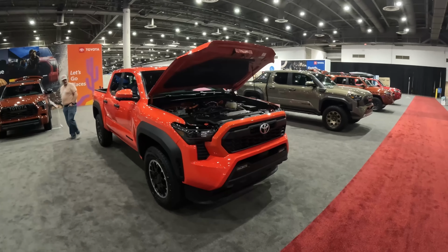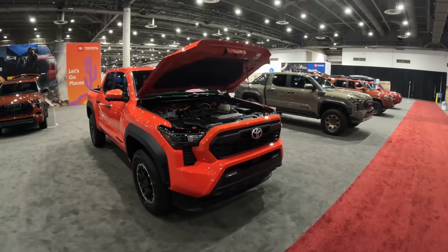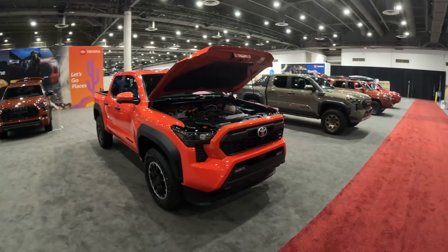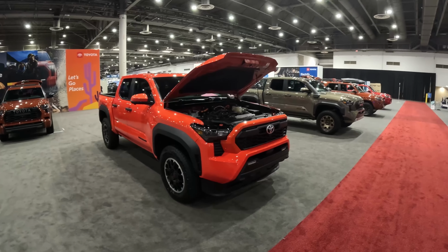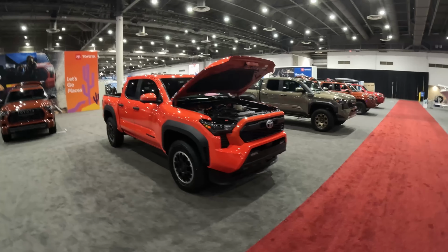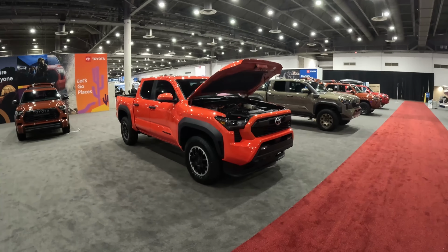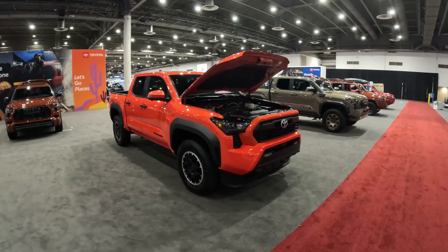The standard engine for the SR5 is a 2.4 liter turbocharged 4-cylinder, making 228 horsepower, 243 pound-feet of torque. All other grades get 278 horsepower and 317, which makes this very class competitive. All of those are mated to an 8-speed automatic or a very unique for the segment 6-speed manual gearbox.